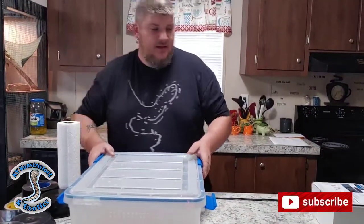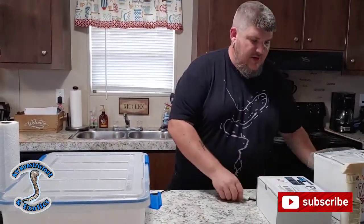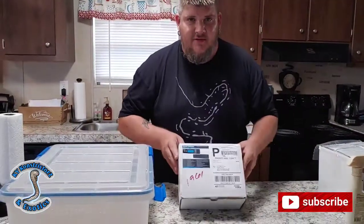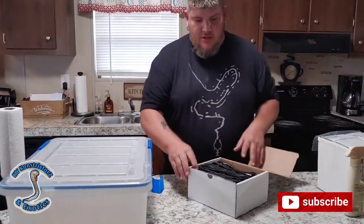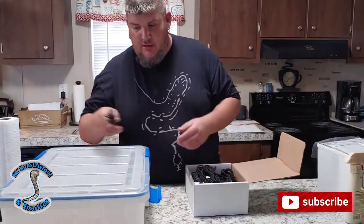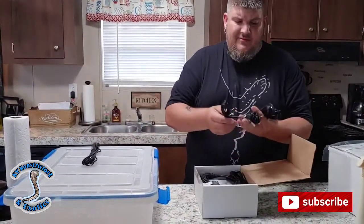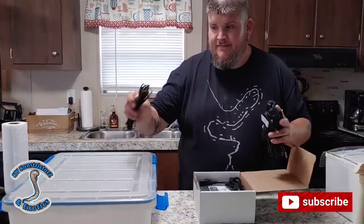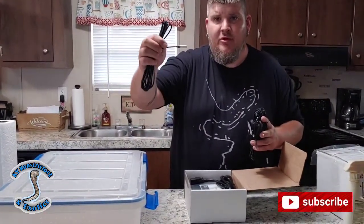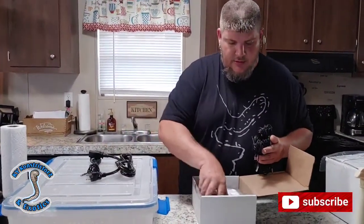This is key, guys. If you're running a heat mat, you cannot just plug this in and be good to go. You got to have a thermostat. Here I have a Herpstat 4. I'm going to be running this off of the Herpstat. I have 4 different plugs, or temp probes, but I'm only going to be needing one with the power cord.